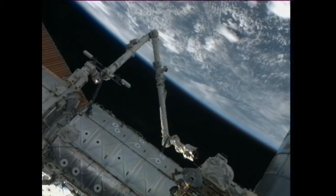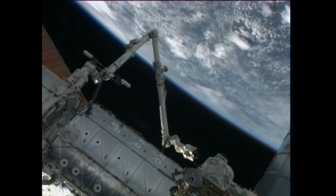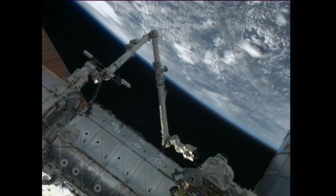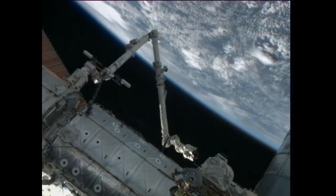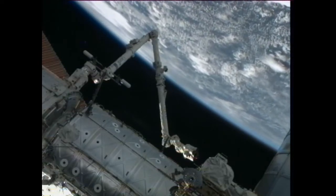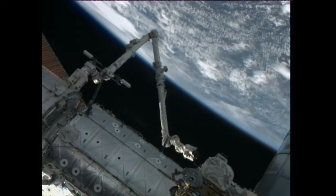Meanwhile, flight engineers Don Pettit and Andre Kuipers practiced for the capture of the first commercial spacecraft, known as Dragon, to arrive at the International Space Station. The pair performed 3 grapple practice sessions using the station's Canadarm2 during today's dry run. SpaceX's Dragon is set to launch from NASA's Kennedy Space Center at the end of the month on April 30th.